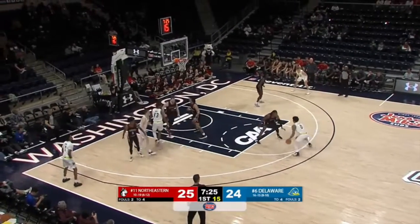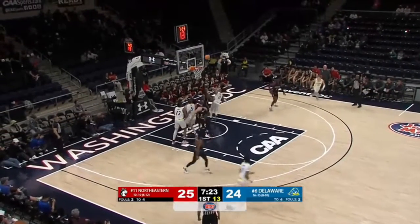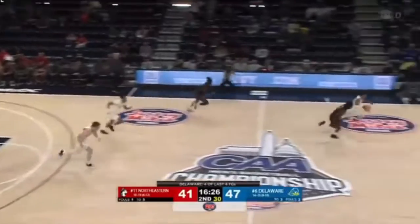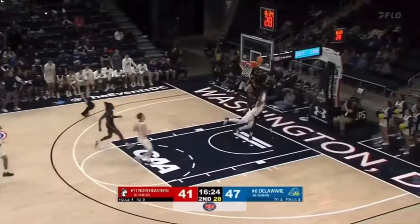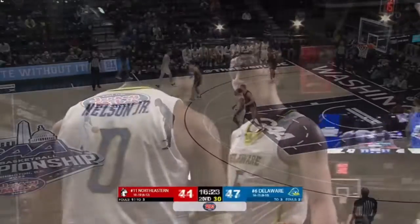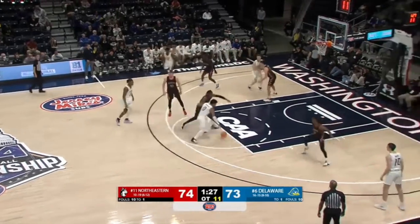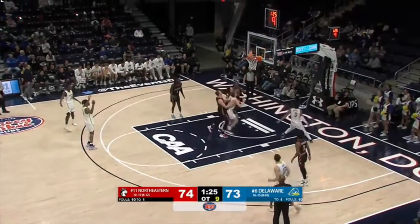Nelson Jr. back in here for Delaware. Sizzling start. 2 more for Nelson Jr. He's got 12 and 4 rebounds. Nelson Jr. the steal. He's held in the way to the basket. Still finishes. What a play. We still have some hero opportunities here, though.